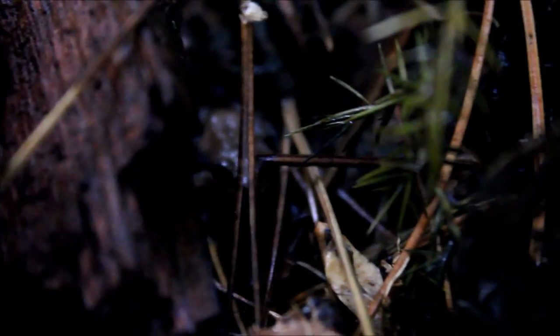So what I have here is a little spring peeper. Tiny, tiny little frog. Really small little guy, but pretty cool too.